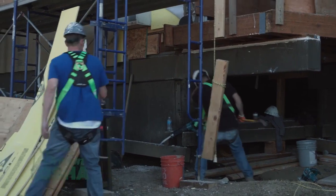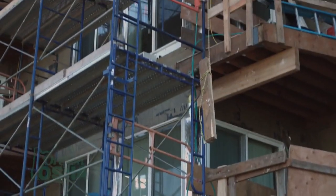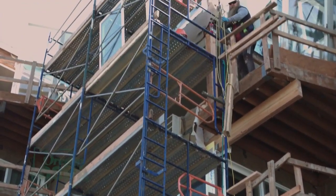If you have to carry something up your ladder and both hands are full, then we need to find a better way to do it. Where's your partner? Where's your rope? Let's set this up right.